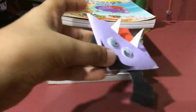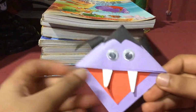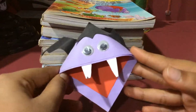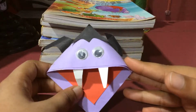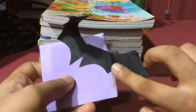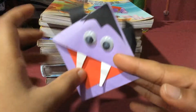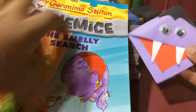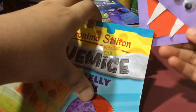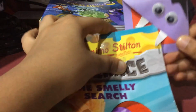So I just wanted to show you all that I made a really fun bookmark for my book. It's really easy to make. So I just stuck some wings. So the bookmark goes like this. He gets the book and just puts his teeth on.